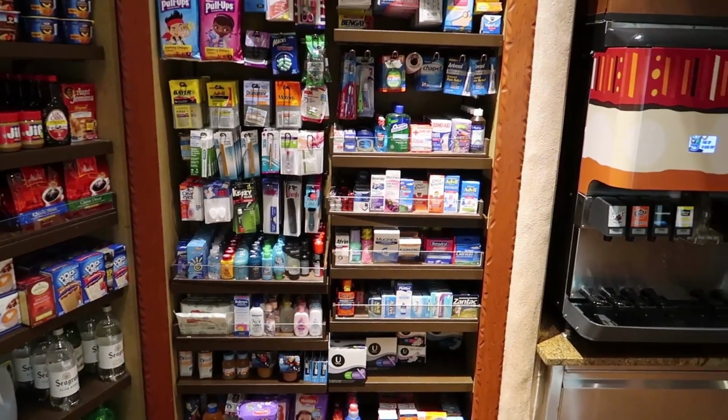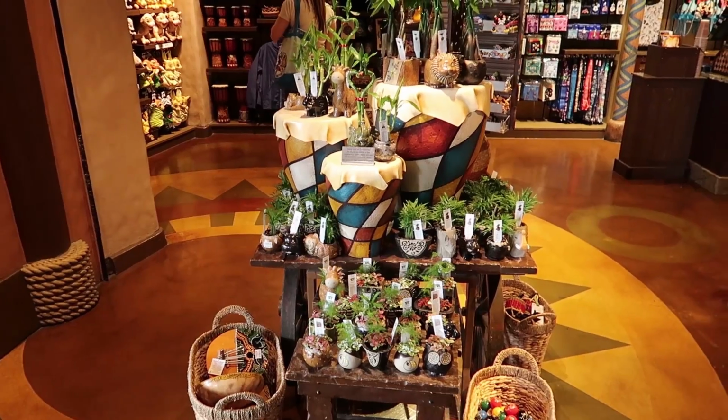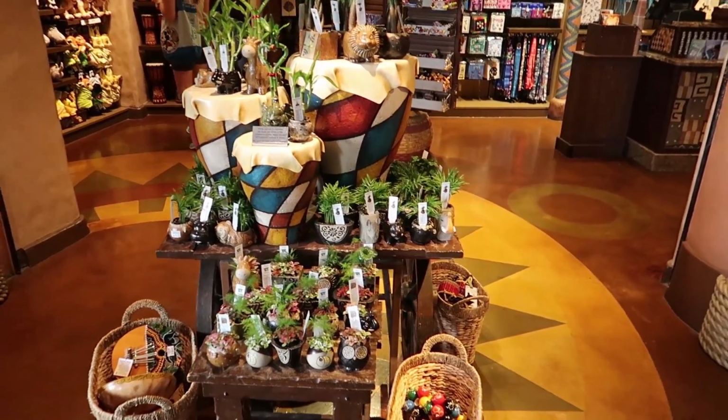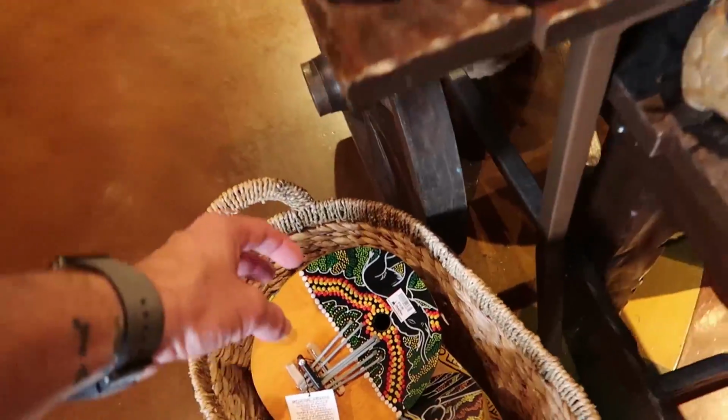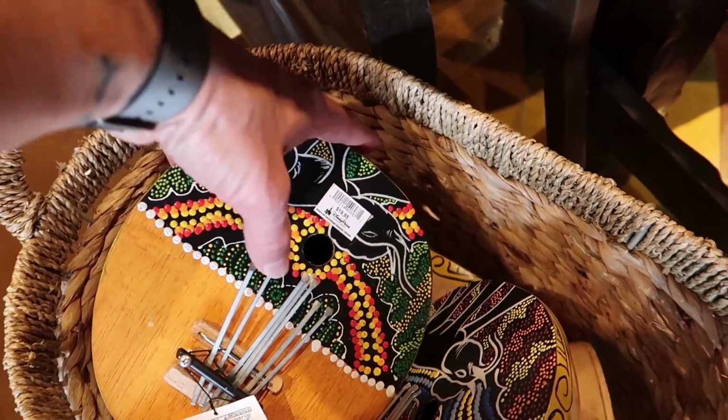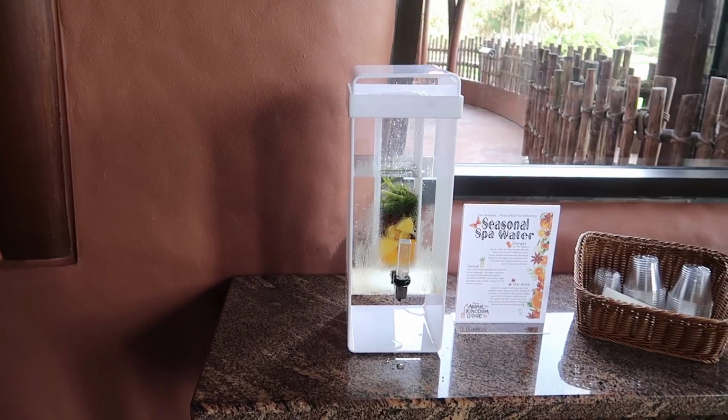This place also has coffee and sodas available. They have little plants for sale. I don't know how you would get these home. Lots of African-inspired instruments, like this little thumb piano. Another section of infused water.